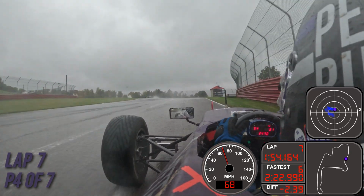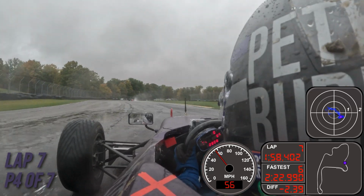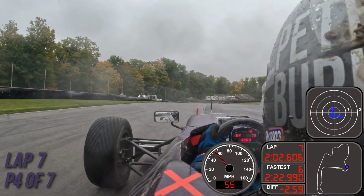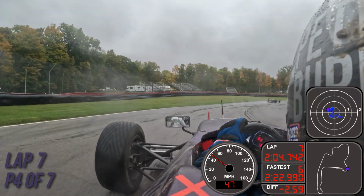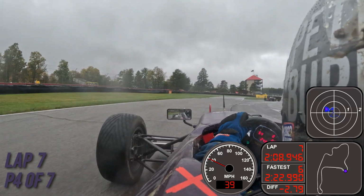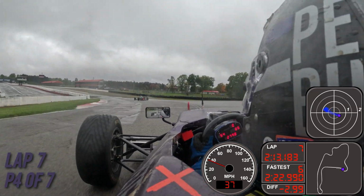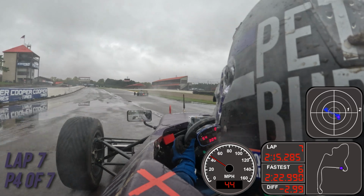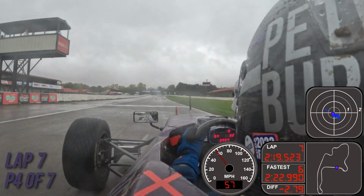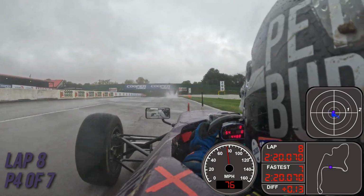Splashing their way up out of Thunder Valley, Gamble and Burke as they come into the carousel. So Burke has made up all that ground he lost with his spin a few laps ago. You can really hear Andrew Gamble struggling with the power down there, spinning up the rear tires as he tries to accelerate. Getting ever closer.